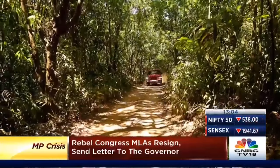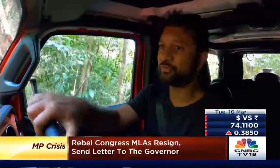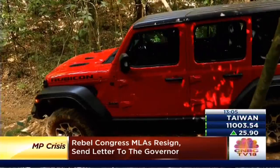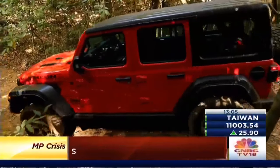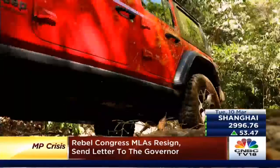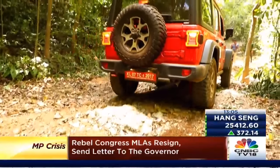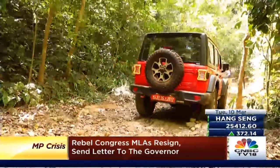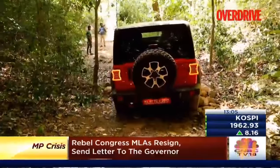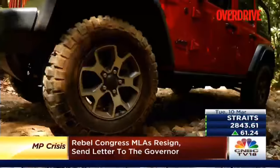Of course, like we said, the beauty of the Rubicon is just how effortless it makes it all. I'm about to get into a steep descent with a loose, uneven surface, with a deep drop on one side, and obviously with the articulation that the car has stock, it's really a piece of cake.